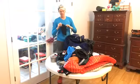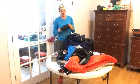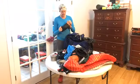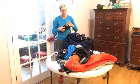Everything's in a stuff sack, and you learn how to stuff in a stuff sack when you are backpacking, for sure. It's definitely a talent that I have definitely learned, just to stuff and roll.